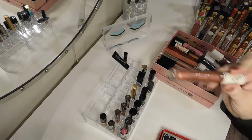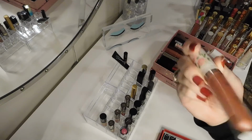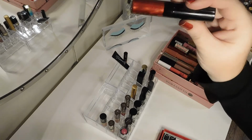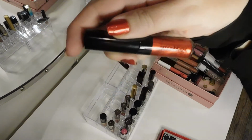This is from Pretty Vulgar. This is a really pretty metallic liquid lip, My Lips Are Sealed. But I think I'm going to go ahead and get rid of that one just because I've got so many lippies. And this one's pretty, but I just don't need it. This is Smashbox. I don't remember the shade on this one, and I can't find it, but it's a Smashbox metallic red, and I am going to keep that one.